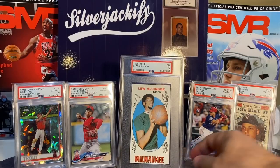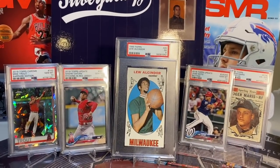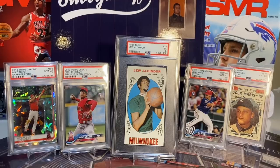There you go. So, top 10 cards going up and 10 cards going down. And there are some cards that are ice cold right now.